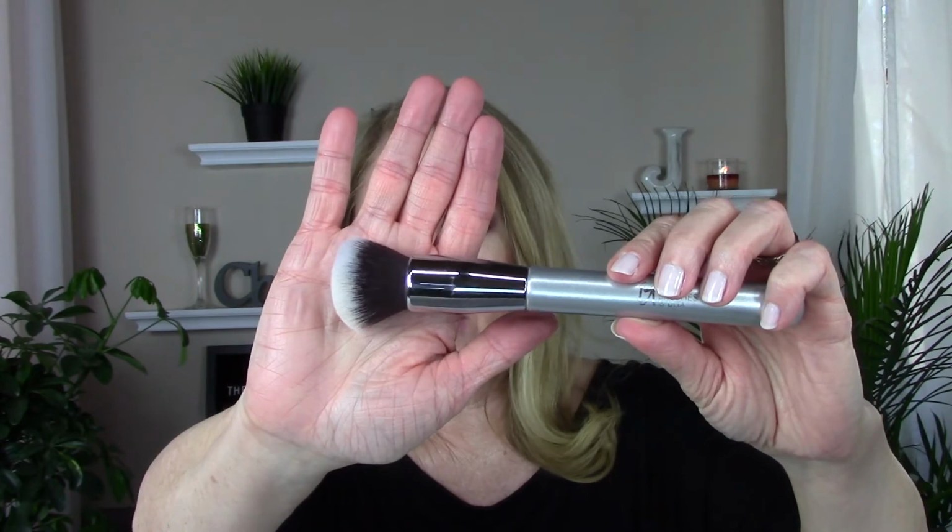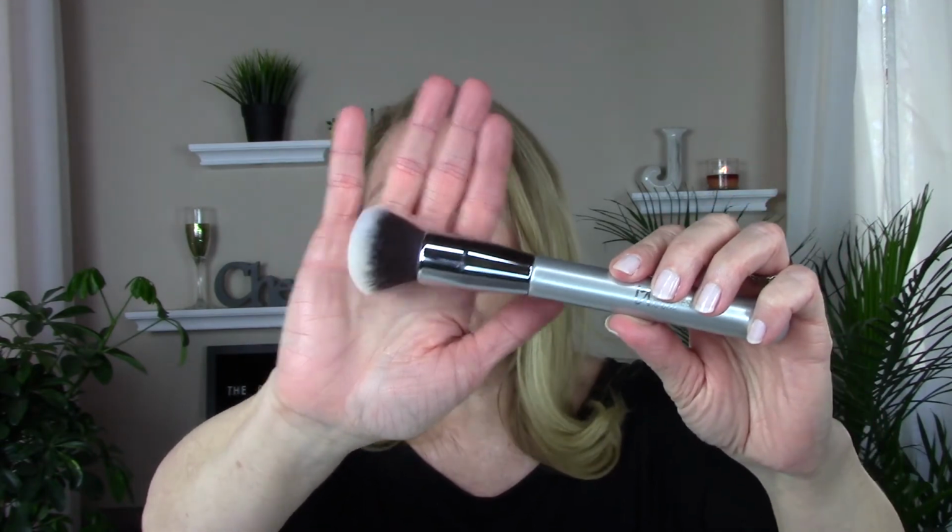And then the last brush that I have is by IT Brushes for Ulta. It's a foundation brush. It's called the Airbrush Blurring Foundation number 101 brush. It is incredibly soft. It is a pleasure to put on your foundation with this. It feels like a bunny rabbit or something. It works great with CC cream, with the IT CC cream or BB cream or any of your foundations.